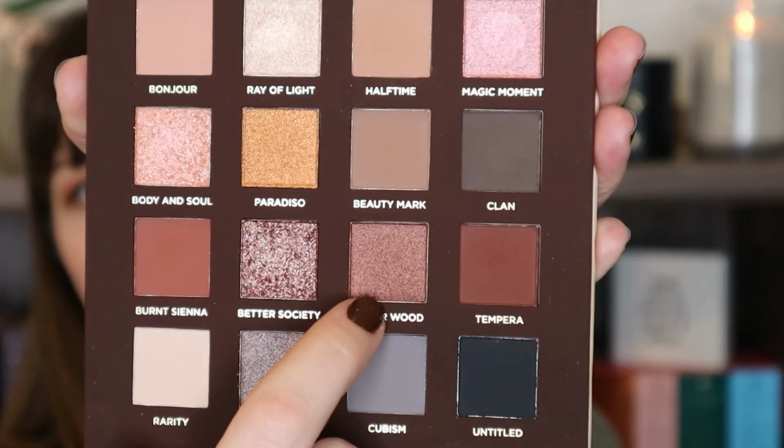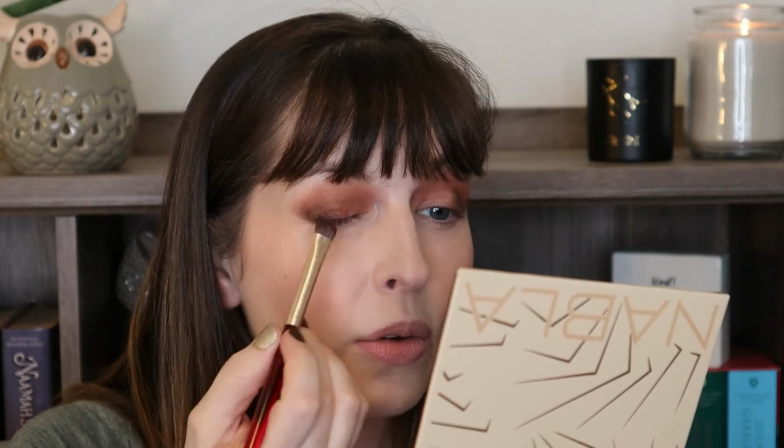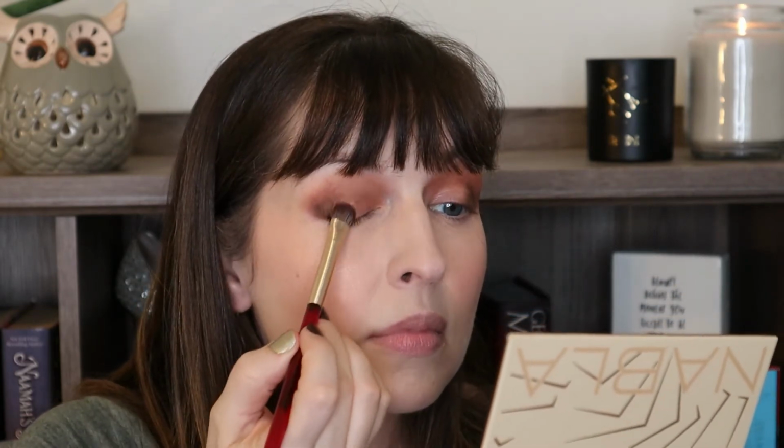There we go. All right, and then using the fluffier of the two packing brushes, the N204, I am going to go into Cedarwood, which is this really shimmery shade right here. And I'm going to put that in the center of the lid all the way until almost the inner third. Ooh, that's pretty. That's very pretty.